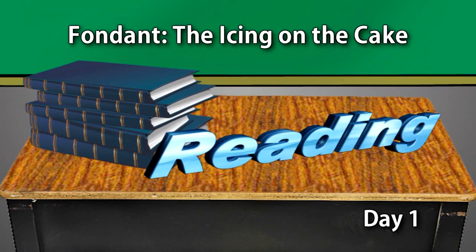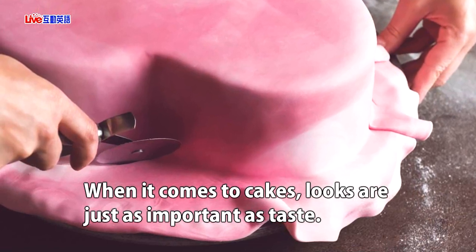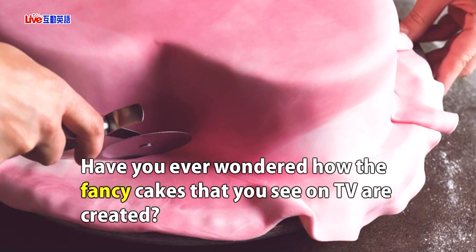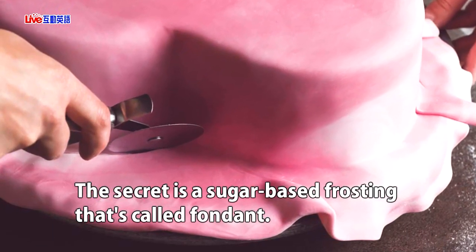Fondant, the icing on the cake. When it comes to cakes, looks are just as important as taste. Have you ever wondered how the fancy cakes that you see on TV are created? The secret is a sugar-based frosting that's called fondant.